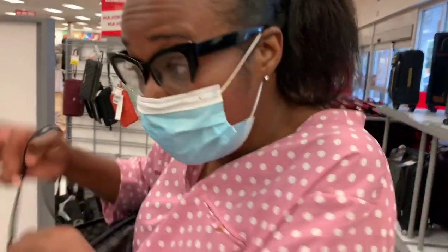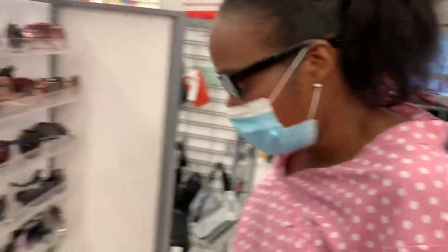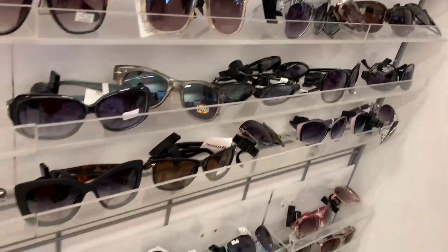You know what I could probably do? I could just pick one, and if it's a cheap price, just get it. And then it'll be a win-win, you know? But it's gotta be super cheap. These are nice. $9.99. So they have some nice sunglasses, but that's not what I came for. But they're really cute though.